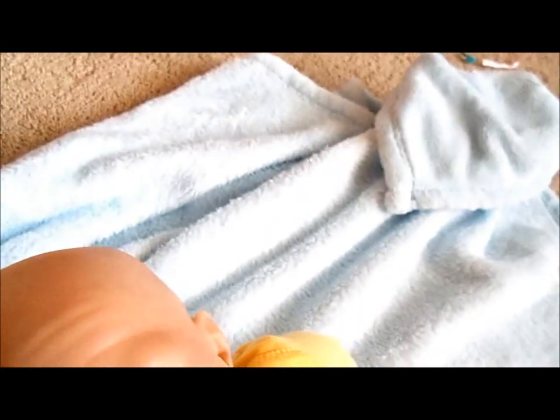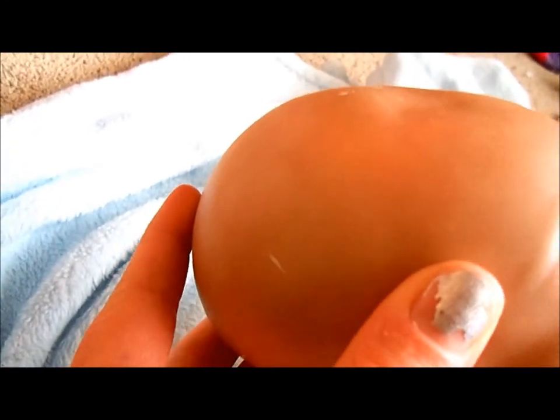He has blue eyes. He does have hair. It's messy. I'm in my sister's room. But he does have hair. It's very tiny, but it has been rooted. It's white blonde hair. There you go. You guys can see the little hair.